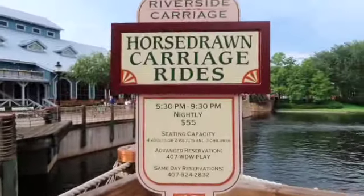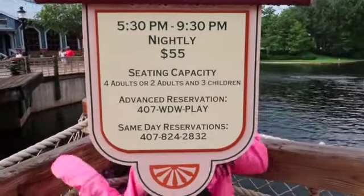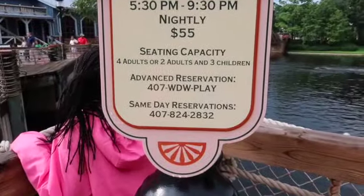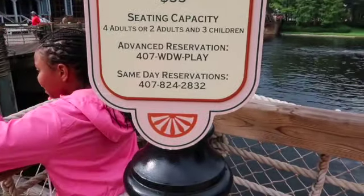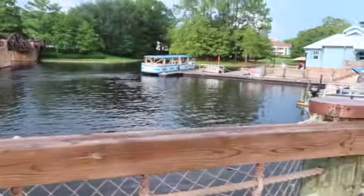All right, so horse-drawn carriage rides, 5:30 to 9:30 nightly, 55 seating capacity, four adults or two adults and three children. And you can make advance reservations or same-day reservations.